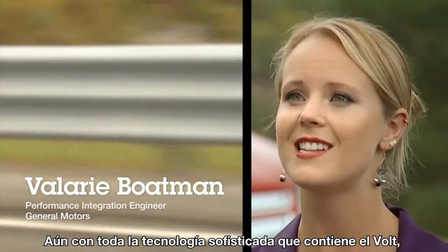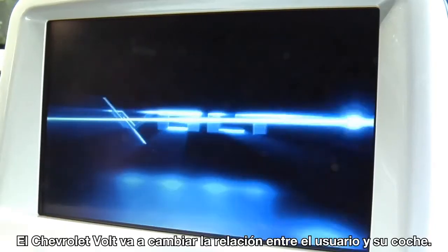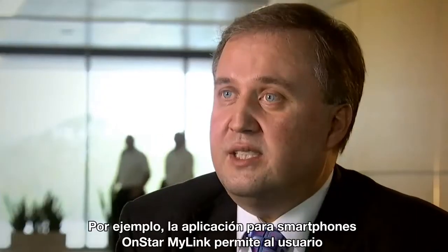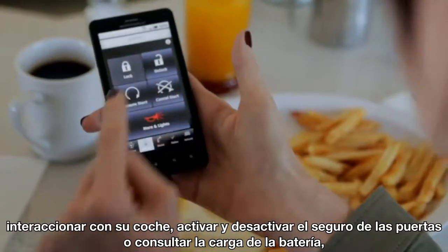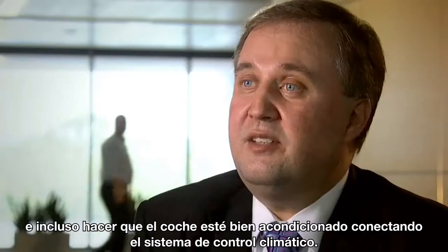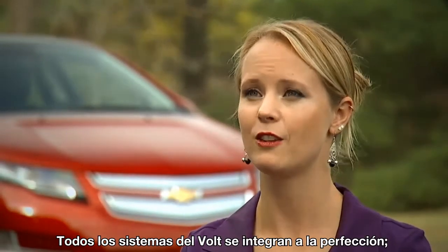Even with all the sophisticated technology in the Volt, when you sit down in the car, you just have this really nice feeling that it's easy and fun to drive. The Chevrolet Volt is really changing the way customers interface with their car. For instance, the OnStar MyLink smartphone application allows the end customer to interact with their car, to lock and unlock the doors, to ask for the battery state of charge, to even begin preparing the vehicle, turning the climate control system on. All of the systems in the Volt are integrated together seamlessly.